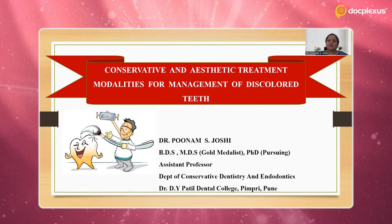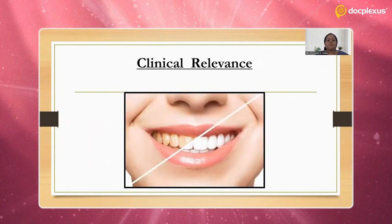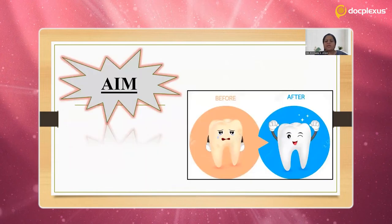My areas of special interest are primarily focused on management of discolored teeth, vital pulp therapy, regenerative endodontics, and endodontic biofilms. Today, I would like to share with you all the various conservative and aesthetic treatment modalities for the management of discolored teeth. I would cover my topic under the following headings. A single discolored tooth is a commonly encountered clinical problem in general dental practice. We have a wide range of treatment options, and we can consider adopting the minimally invasive technique in the first instance before we move towards the more invasive therapies according to the clinical scenario. Now, the aim of my presentation is to highlight the various minimally invasive options that we have for the management of discolored teeth, especially a single discolored anterior tooth.